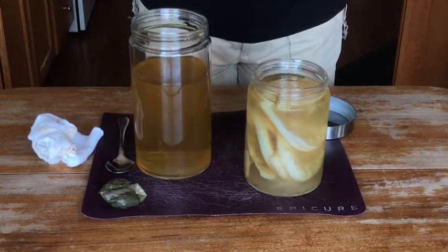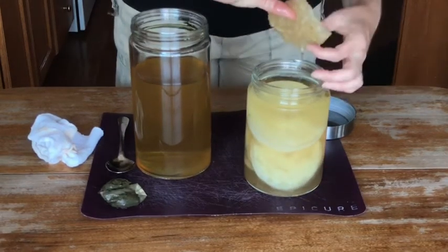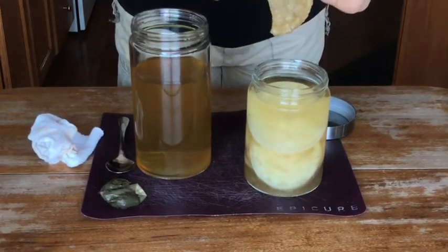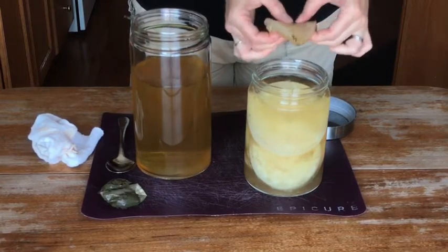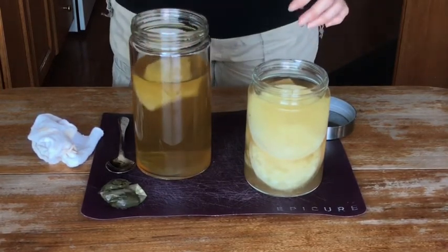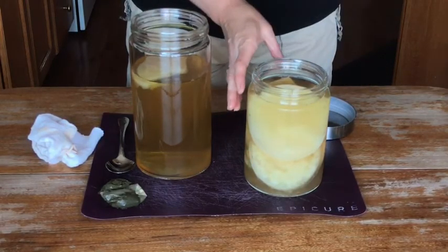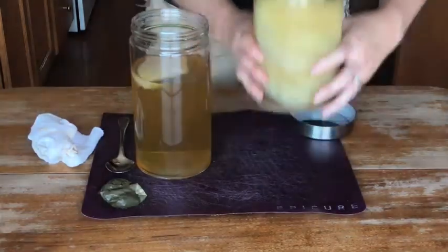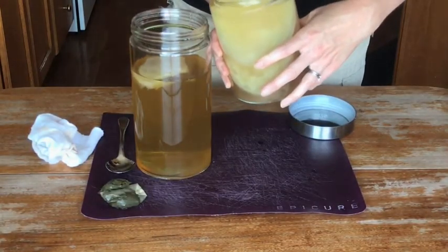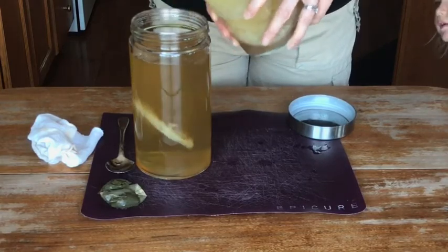So grab a SCOBY. I'm just going to grab this baby off the top here, and you can see it's pretty squidgy. It's kind of like a jellyfish. I try not to handle her too much. Drop her in there, and then you're going to want to take between half a cup to a cup of your starter liquid and top up your brewed tea. So just pour that in there.